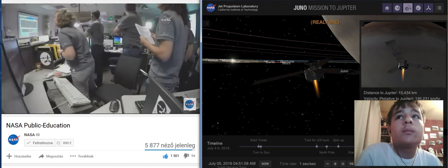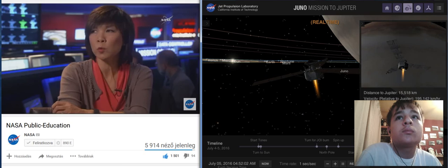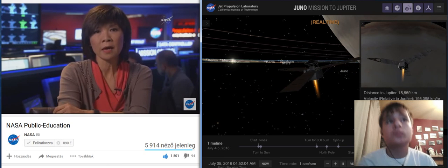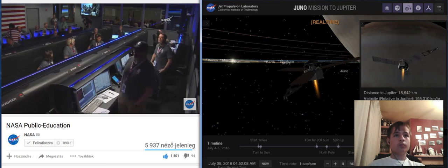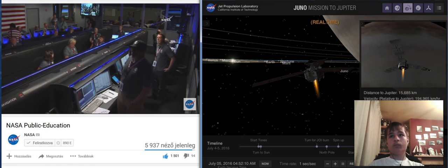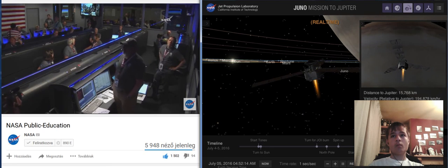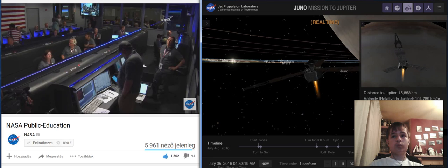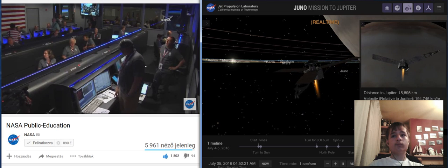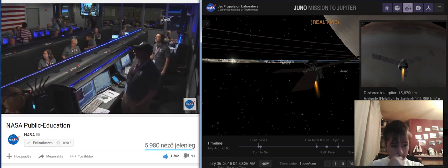All right, we are about 30 seconds away from the minimum burn, which was 52 minutes after the hour. And I see a display here, and the estimated orbit at this point is about 62 days, and it keeps counting down. The longer we burn, the shorter the orbital period at this point. At this stage of the burn, it's about 61 days. So we're just counting down.